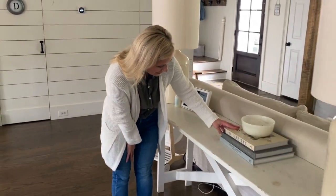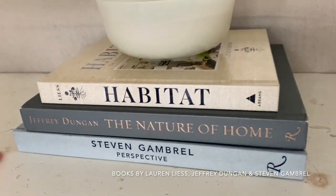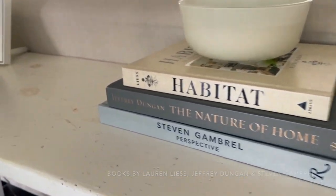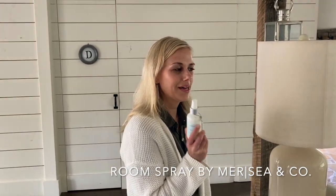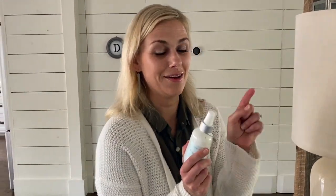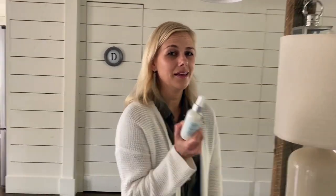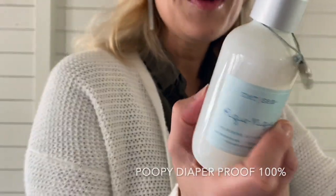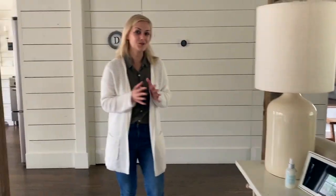Got some great books here: Habitat, The Nature of Home, and Stephen Gambrel Perspective, Jeffrey Dungan, one of my favorite architects. And Merci, this is like, besides Truth & Co., our signature candle, this is probably one of the scents of our homes, but this is the Merci brand, the Picnic. If your house smells like a poopy diaper, you spray this and nobody knows. So that is the tour of our living room.